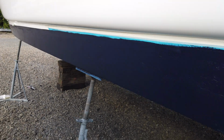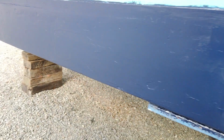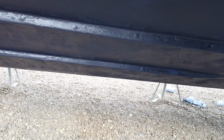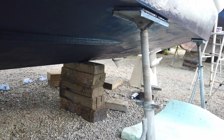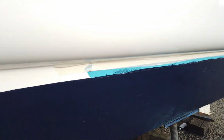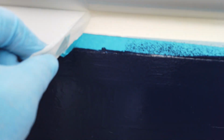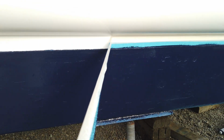So there it is, the anti-fouling is done, as always, just enough. And if I hadn't spilt a little tiny bit, I'd probably have been able to just go around the bottom with a second coat. But the time has come to carry on peeling off the tape. Now I like to do this when it's still tacky, because when you do it when it's dry, it kind of pulls big chunks off. Oh, there's a bit that's gone underneath the tape there.